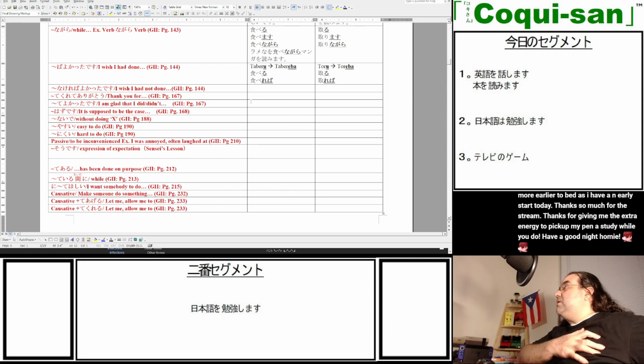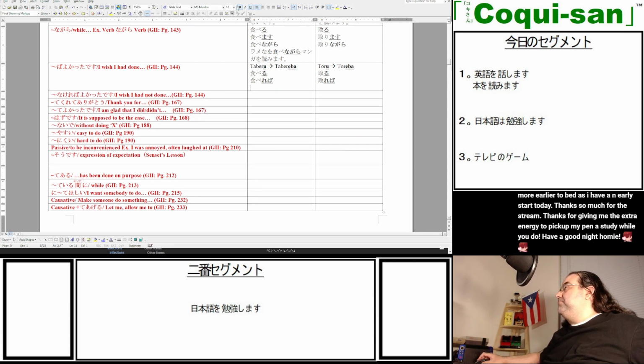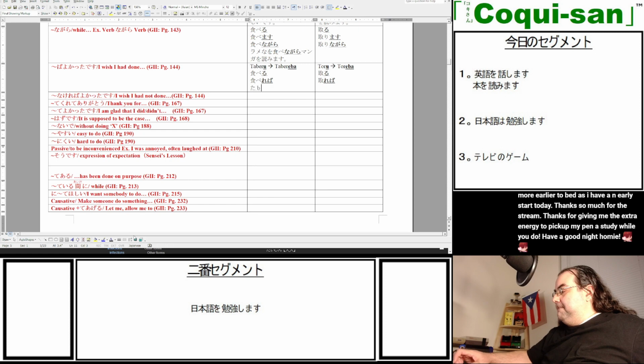All right. So now that we established that you replace the u with eba, to complete the full sentence you're going to add yokatta desu. So it's going to look like this now. Tabereba yokatta desu.